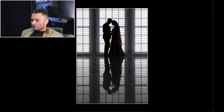And in this situation, we have this kind of long, regular window wall. Why not use that? Why not use the patterns? Why not use the symmetry? Why not use the lines for the framing? Use that lovely reflection on the marble floor to create something very simple.